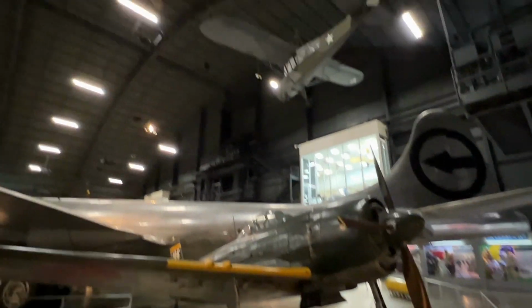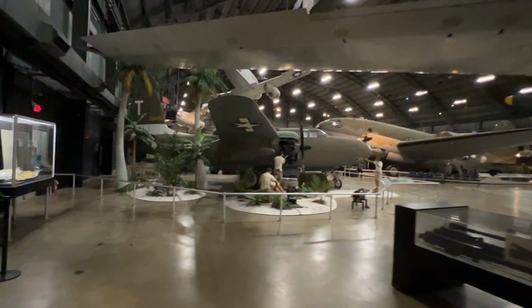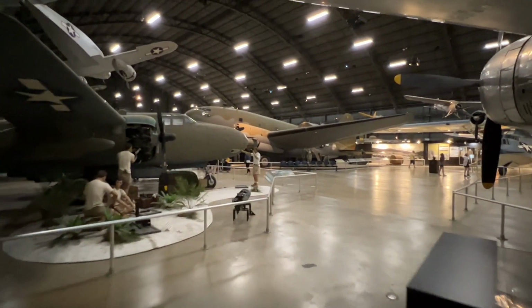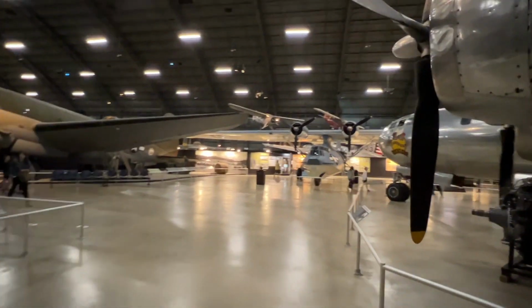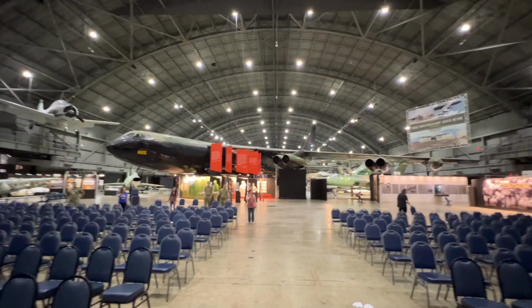Well, there you have it. Lots and lots of stuff to see here in the museum. This is only one section of the museum, so I'm not going to do all of them, but I'm here to tell you, you do need to come. It's free. It's open all the time. It's the National Air Force Museum in Dayton, Ohio.